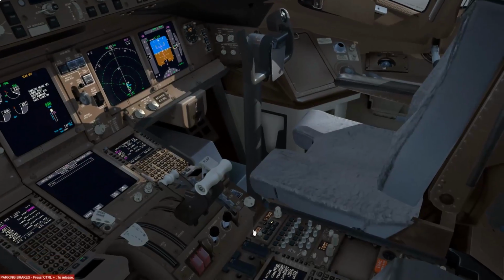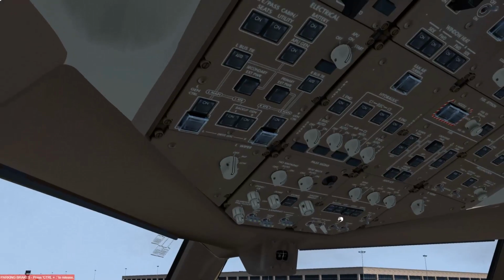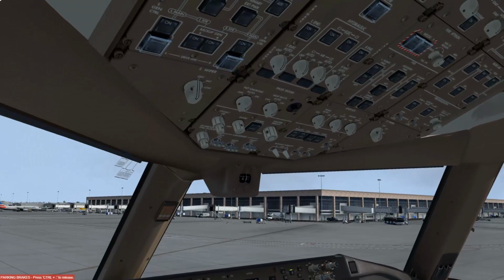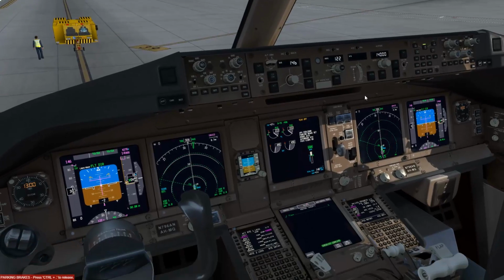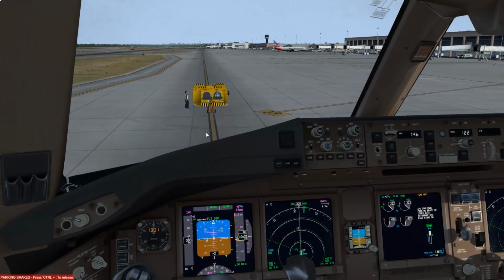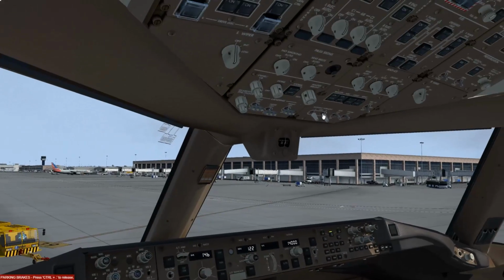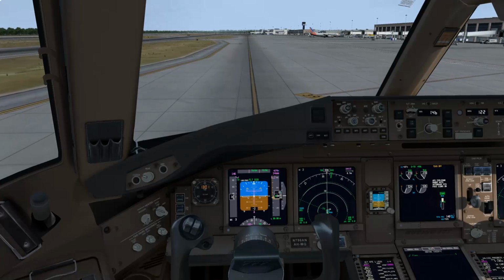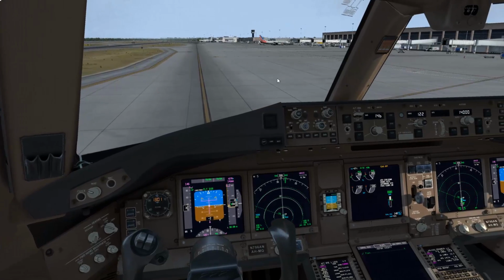And we'll now turn the TCAS to TA only. APU can come off. Brilliant, now gone. So taxi lights come on. Release the parking brake, slowly increase the throttle. Get a nice little look around at the scenery as well when we're taxiing out.